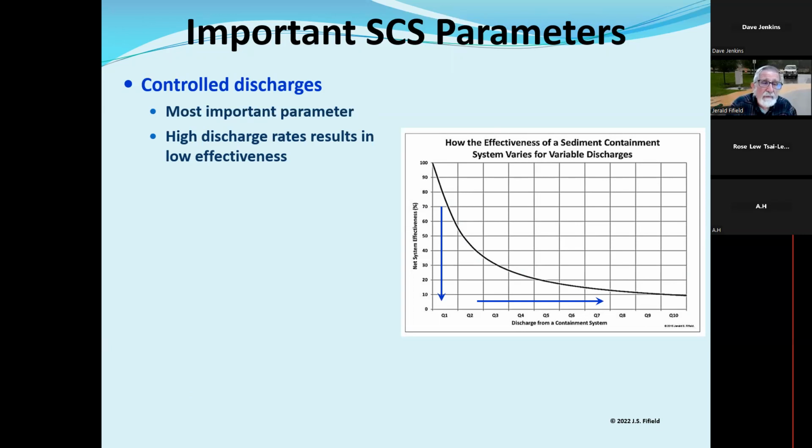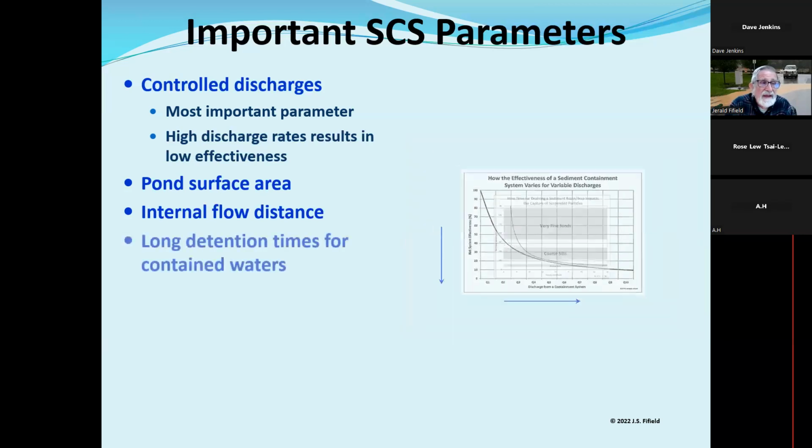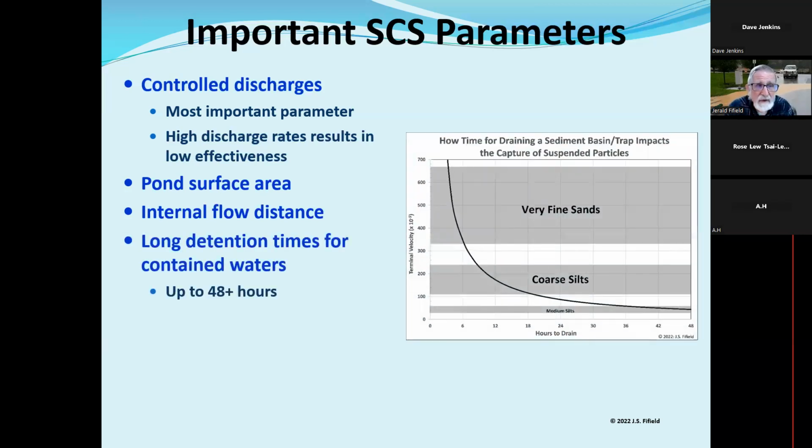The most important parameter is how fast the water leaves the site. Surface area is right up there too, of your pond area. And your internal flow distance, when the water's going from point A to point B, how far apart is it? Because that dictates the detention time for our contained waters. As this graph shows, as an illustration, the longer the detention time, the better you are at capturing sediments. But if you look at those sands and silts, what's not there is clay.